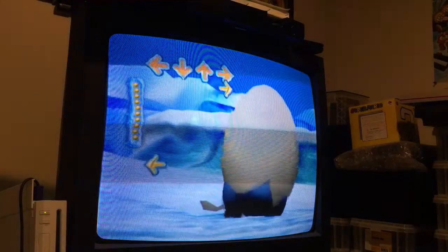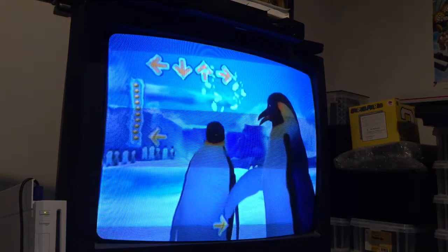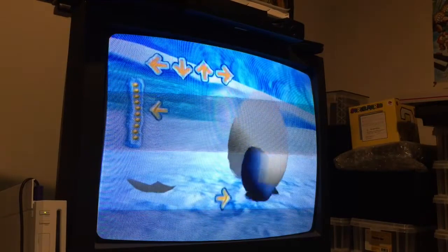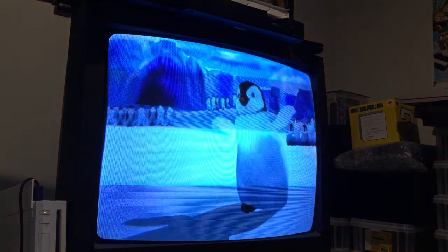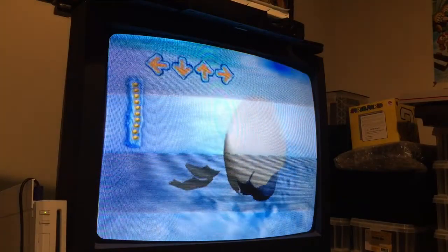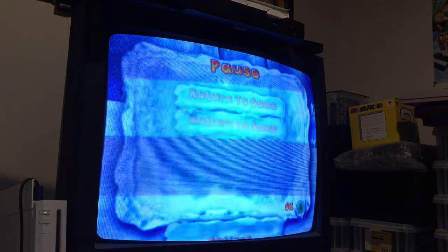This is a very slow DDR. So is this egg finally gonna hatch? Oh god, I gotta keep doing this? No, no, no. We're done. It works. Over the Hedge.